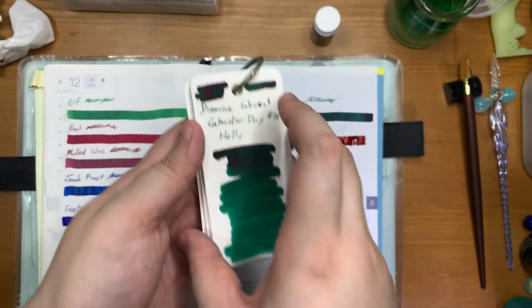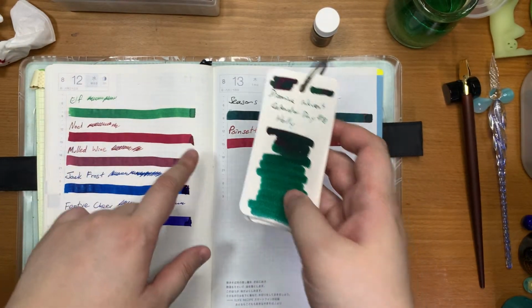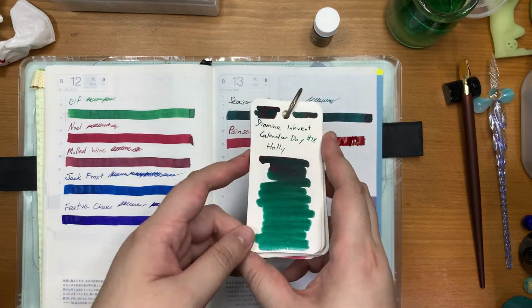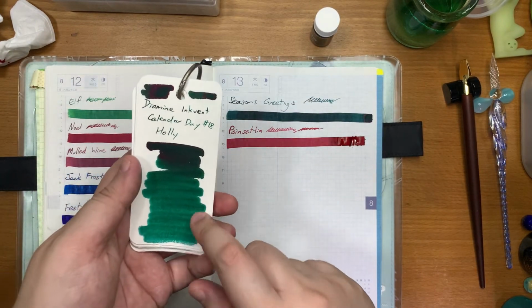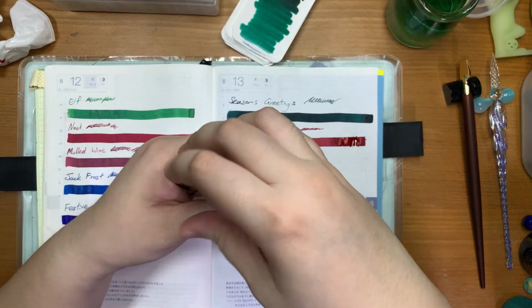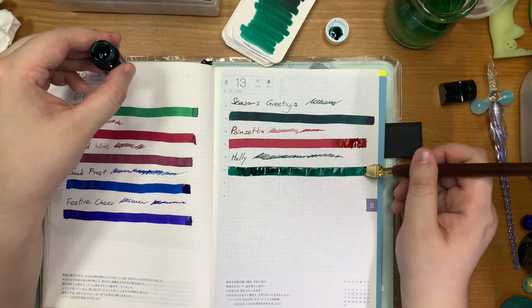It's very nice. The green base, however, reminds me a lot of the Elf, but at least comparing these two swatches, it's actually pretty different. Again, this is darker than this, and I like darker inks a little bit more, so liking the Holly. The sheen makes it interesting as well. Oh yeah, it's a very nice color.